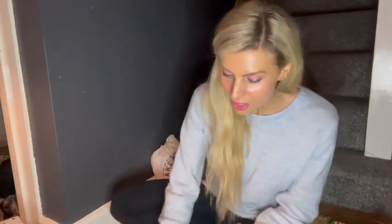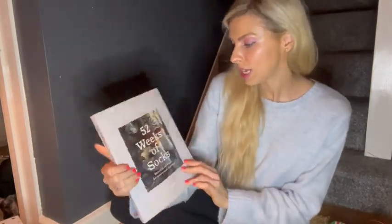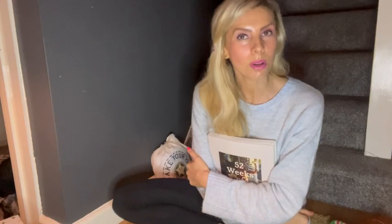So anyway, back to the Stitch Diaries. I'm not going to get distracted by dollies. I know it's easily done, but I got a knitting book. This is the 52 Weeks of Socks. Now, I've seen this book. It did pop up in my suggested on Amazon, but I didn't buy it before. But Teresa from Lost My Thread, who I've spoken about before, has got this book, and I think I finally caved. But yes, I need this book.